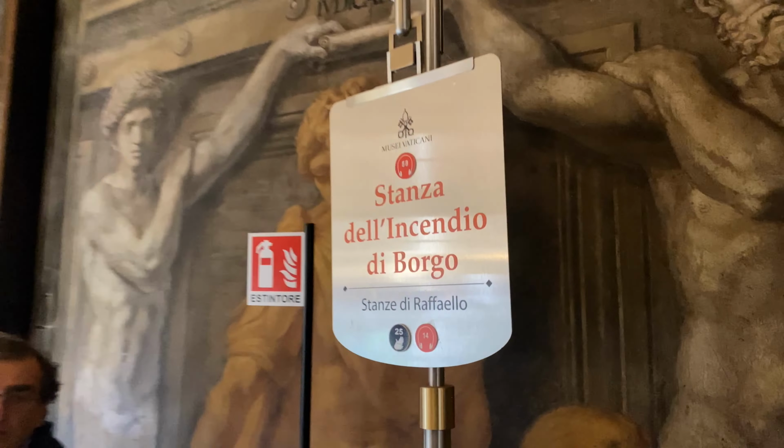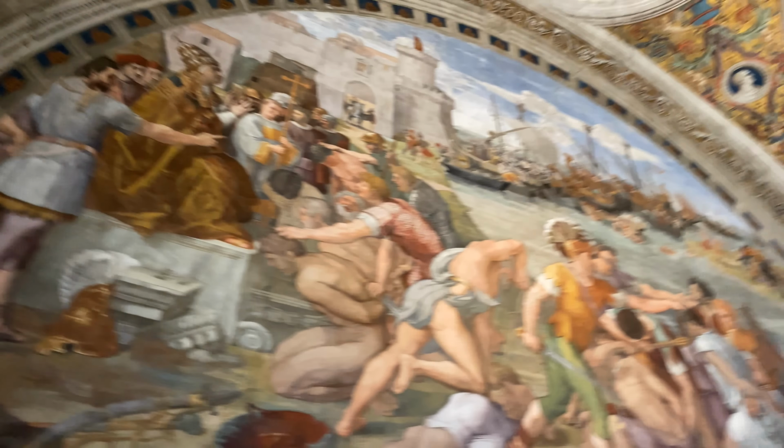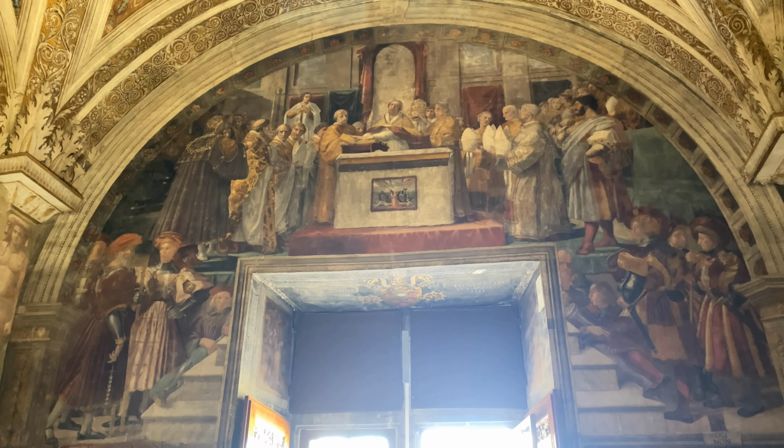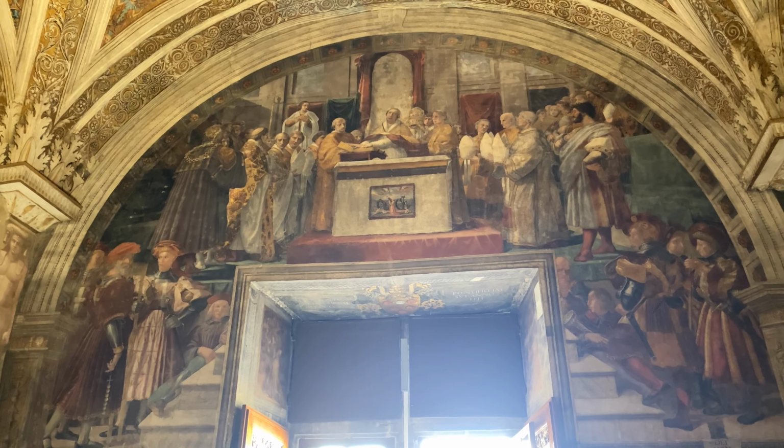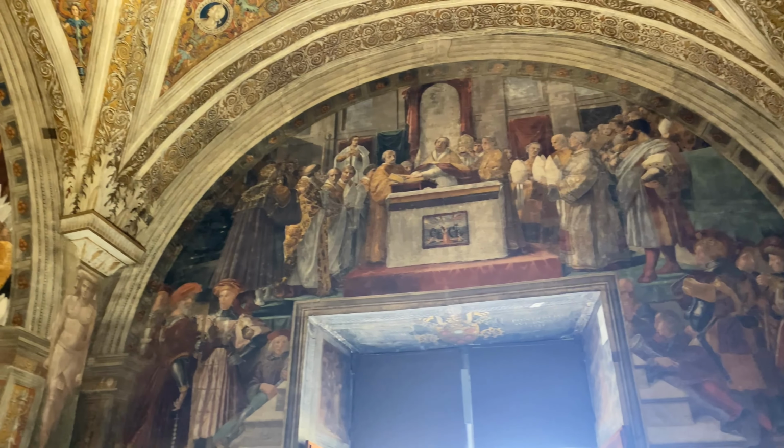The last of the Raphael rooms is the Stanza del Incendio del Borgo, which means the Room of the Fire in Borgo. The frescoes depict events from the lives of Pope Leo III and Leo IV. As we enter on the right, it's the Justification of Leo III. On December 23, 800 AD, Pope Leo III took an oath of purification concerning charges brought against him by the nephew of his predecessor, Pope Hadrian.